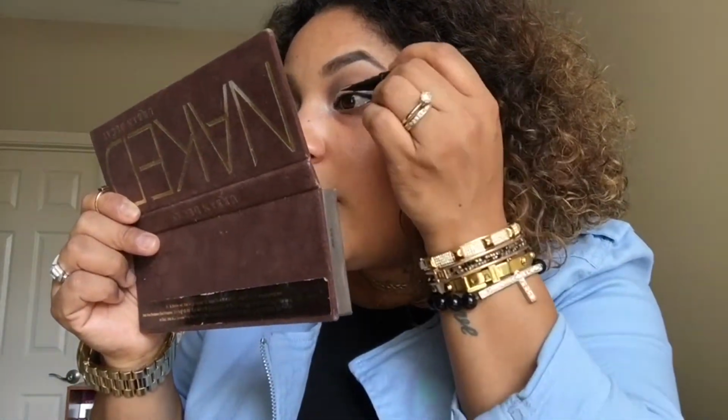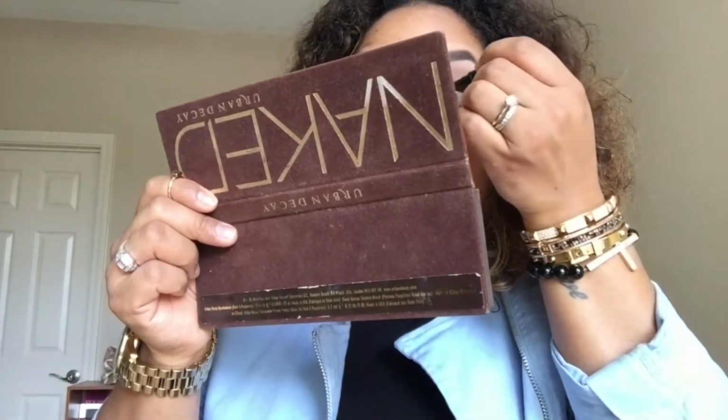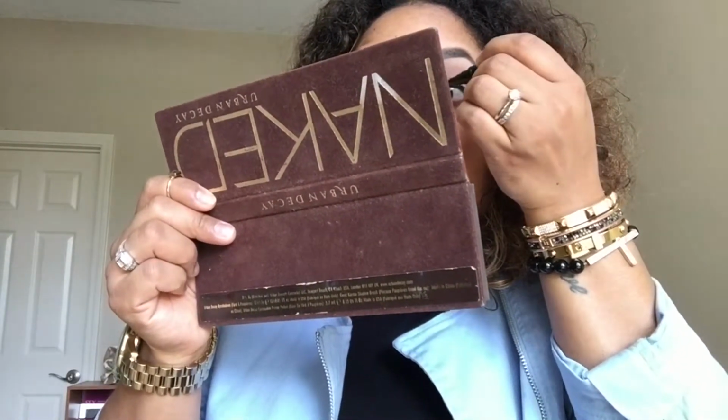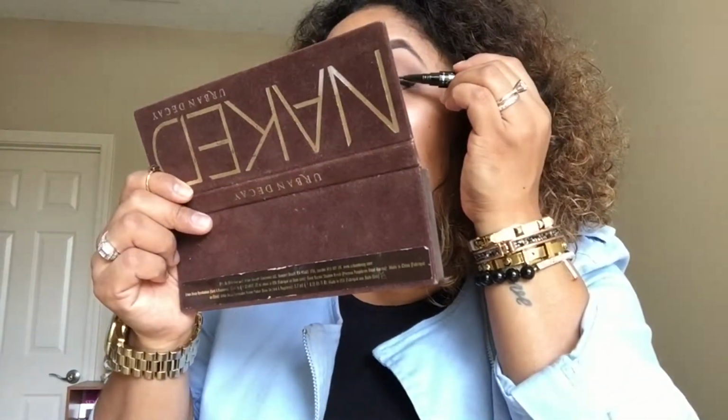But I don't want anything too much because obviously I've got my faux nose ring going on, my choker also on. So I just want to keep it as simple as possible. And there's my wing liner.